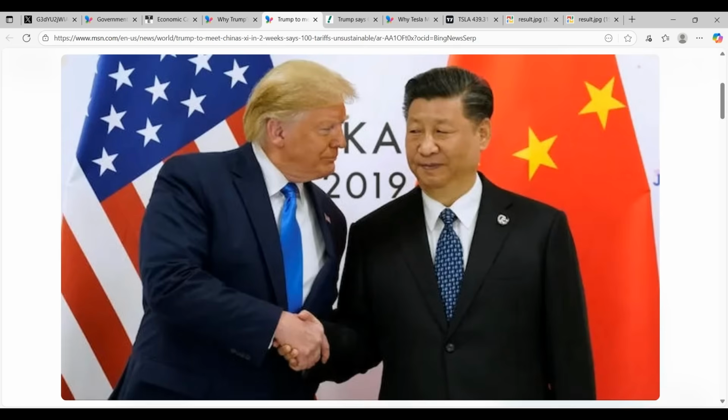The tariffs are not going to be sustainable, meaning that they're not going to be a long-term thing. They're just being imposed as a negotiation tactic. And President Trump also said that there's likely going to be a new deal with China after the big change that came out when it came to export controls on rare earth materials.